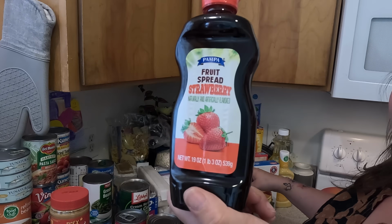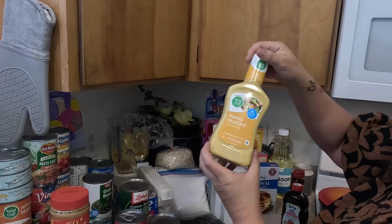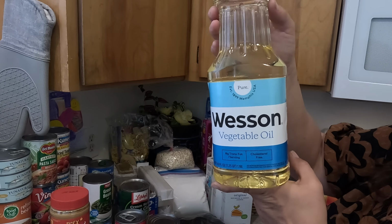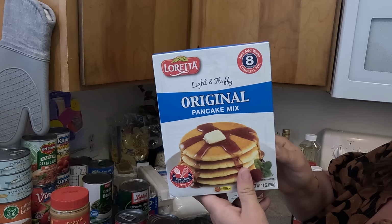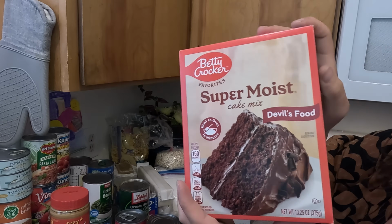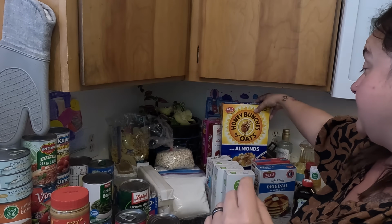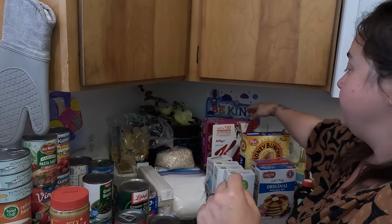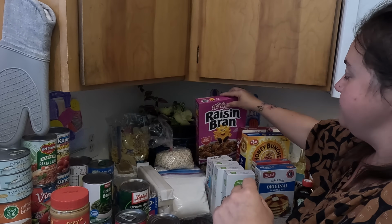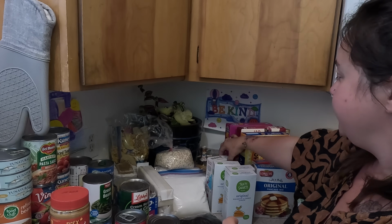I got one thing of strawberry jam plus one pancake syrup. There's a honey mustard and then a vegetable oil. I got one box of pancake mix to go with that thing of pancake syrup. One super moist Devil's Food cake mix. 3 choices of cereal. I got Honey Bunches with almonds, Special K with strawberries, and Raisin Bran. And I got 3 boxes of mac and cheese here.